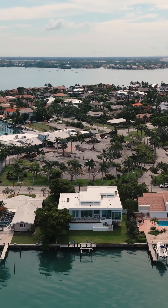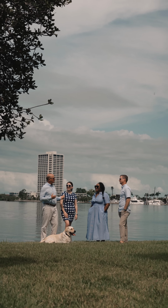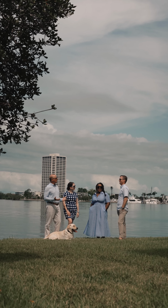Isn't Bird Key beautiful? Absolutely. We've seen some great homes today. The perfect tour. Thomas, how could a buyer find out more about Bird Key?